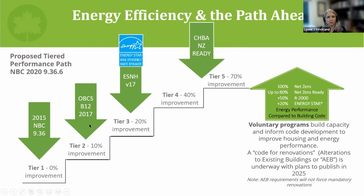The Ontario Building Code standard of 2017, if following that standard brings you up to about a 10% improvement over the code, building to code. If we look at Energy Star for new homes, you're looking at a 20% improvement. With net zero and net zero ready, we are targeting between 70 and 80% better for net zero ready, and looking towards 100% net zero, which means you produce as much as you consume.